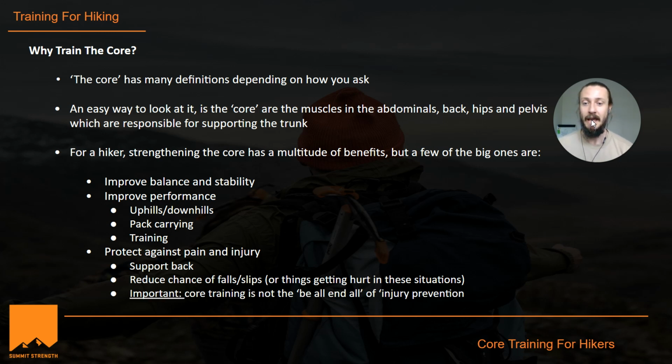Very beneficial. And again, I will stress, when it comes to pain and injury, core training is a factor. It's not the be-all, end-all. A lot of people, you may go to a physio or a chiro or talk to a Pilates person, they'll be like, hey, to fix this issue, you just need a stronger core. It's very rarely that simple. This is valuable, this is important, but it is one piece of the picture when it comes to pain and injury. I want to stress that really, really clearly.